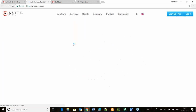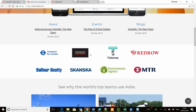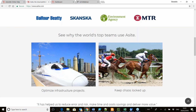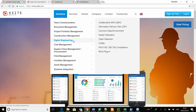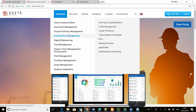brand new website and the Adoddle interface, along with new dashboard gadgets. The new website is more modern looking. It's very simple to use and easy to navigate. It has got more graphics highlighting the key functions, and boring text is kept to the minimum. The solutions section at the top is geared around industry requirements. So document management, project portfolio management, construction management, digital engineering, so on and so forth. And which of our tools or products satisfy these requirements. And these are basically distinct areas of requirements which we get from you, i.e. our clients.